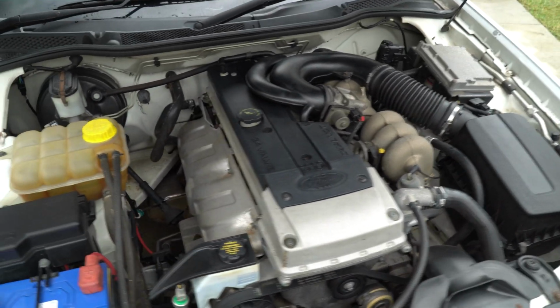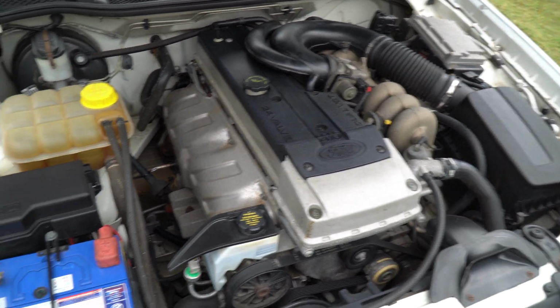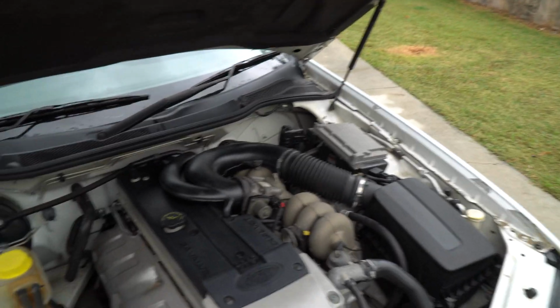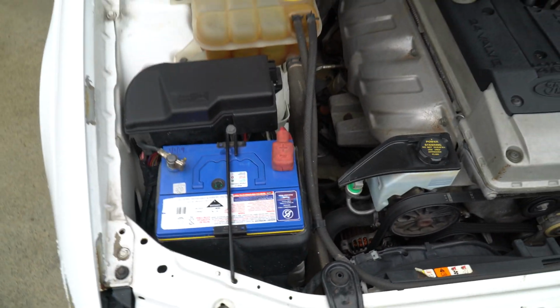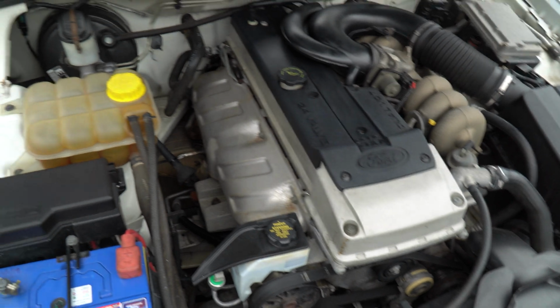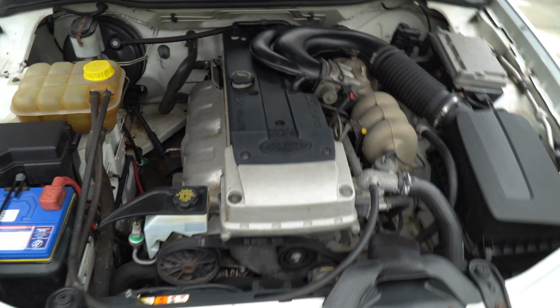Coming through to the engine bay, we have yet again a mighty Barra. So definitely a bit different, not seeing a giant turbo. These gas struts definitely need replacing because, as you can see, they don't hold up too well. But yeah, mighty Barra. Just had a new battery put on not long ago. It's just super clean. There is surface rust all throughout again, but I really don't mind. So very, very cool. It is completely stock.